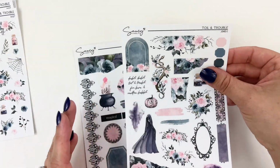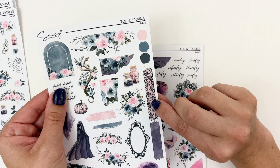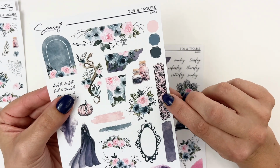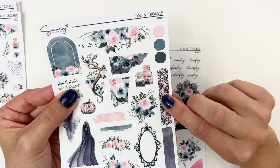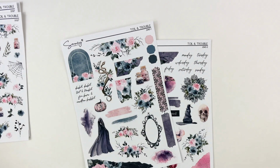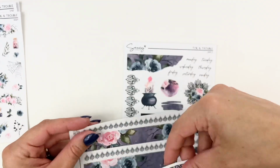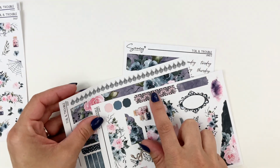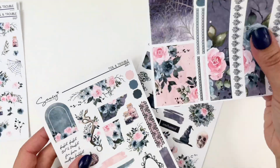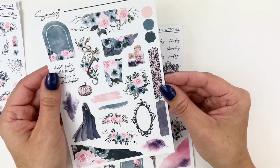And then I also purchased the journaling page. That is stunning. I love the black against that pink. I almost wish she had this as that thinner strip of washi. So instead of having this as the thin strip, how cute would it be to have this be the thin strip and then have that black foiled. Okay, so I'm obsessed with that, sorry.